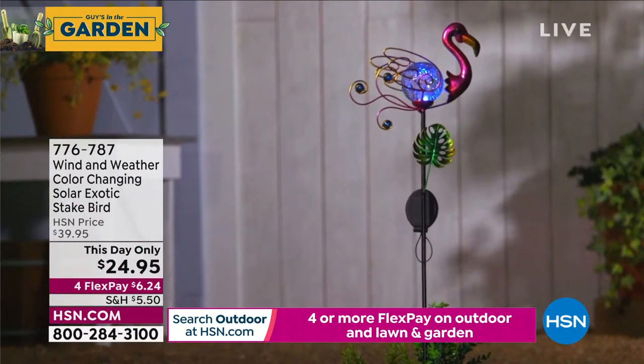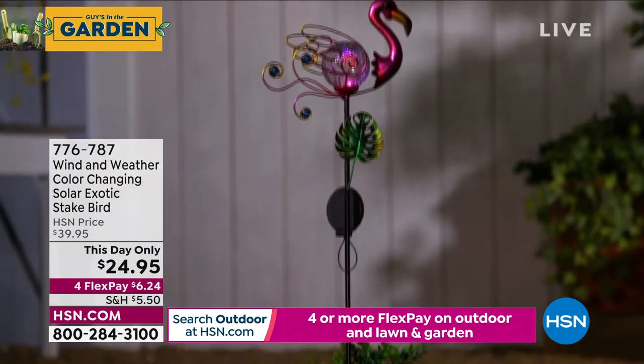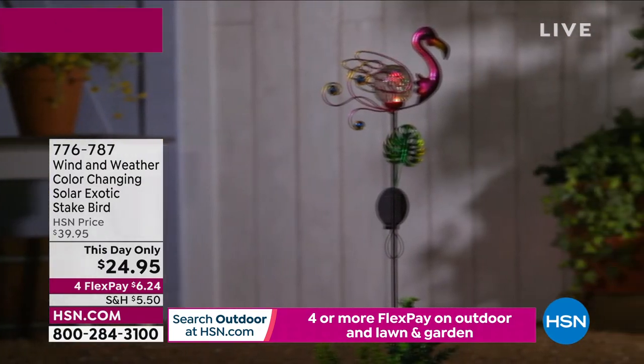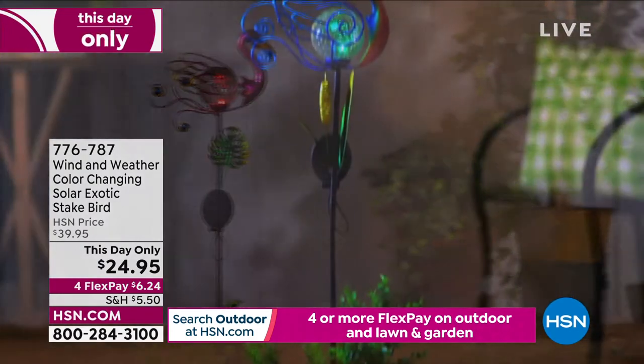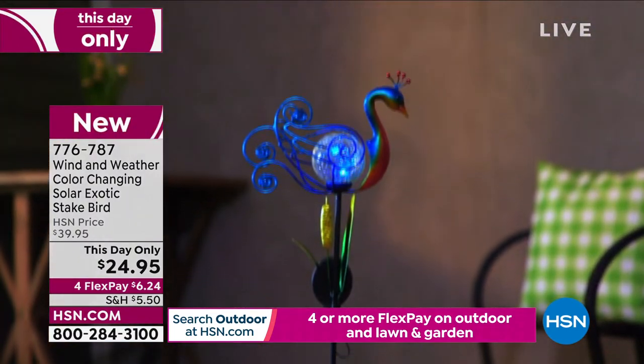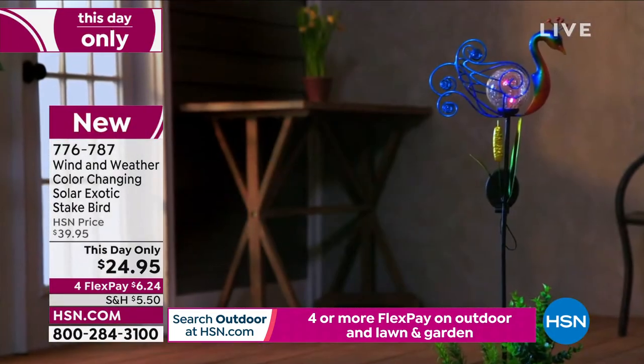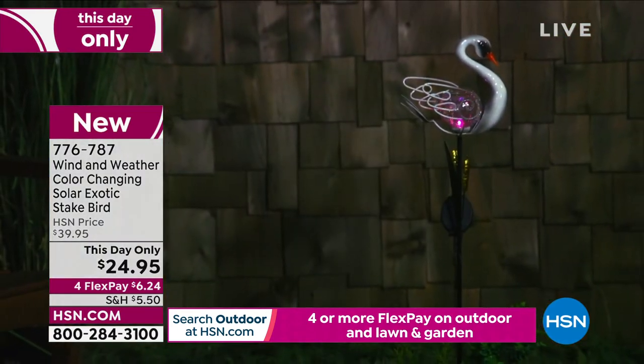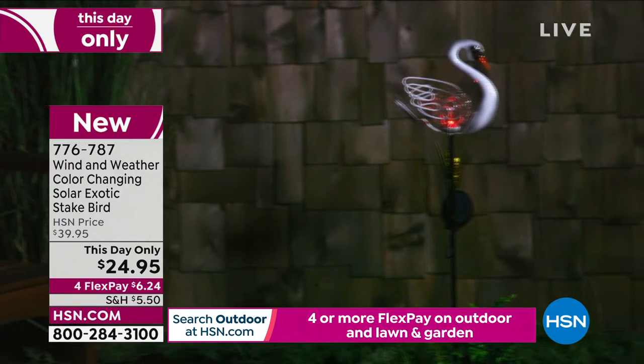I have a couple of these to choose from, actually three. It comes in peacock, it comes in flamingo, which you're looking at right there, and then it also comes in swan. I love this stuff. My card says $36.95. They dropped the price from $39 to $36 to $24 just for today.